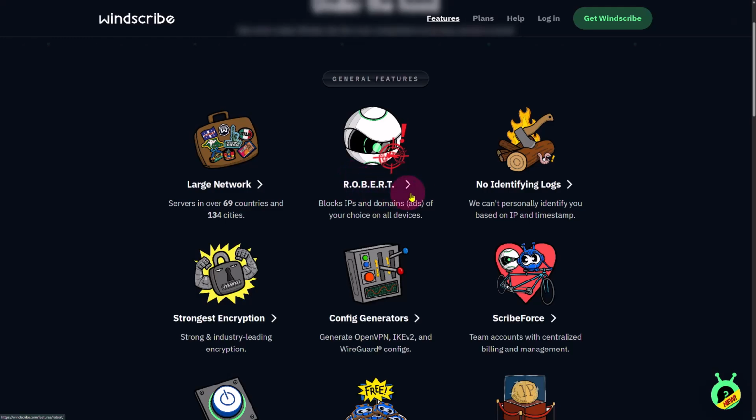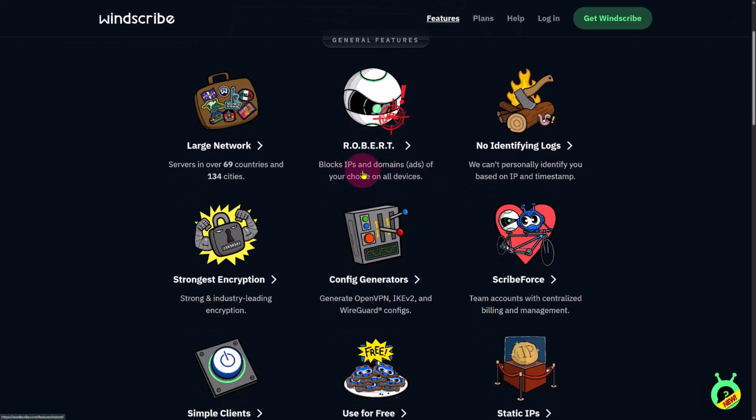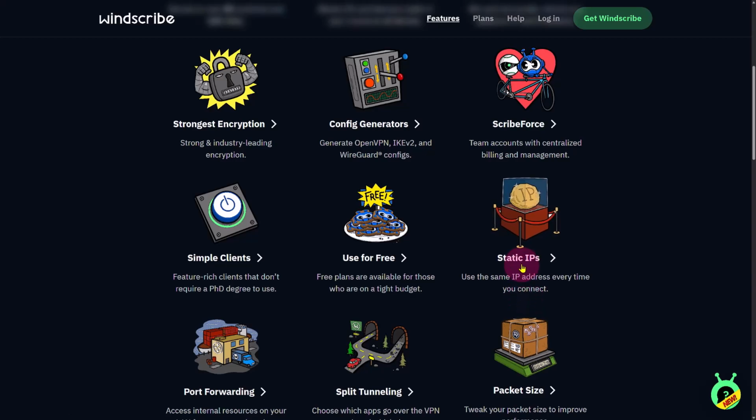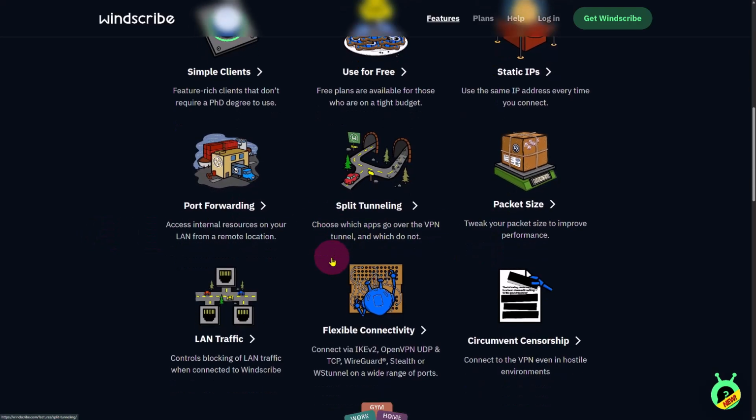Now you can see the Robert. This is basically the model that blocks IPs, domains and ads of your choice. We also have many other different features, for example static IPs. So if you are facing fluctuations of IP, then you can simply protect against that using this option, and we have many other options as well.